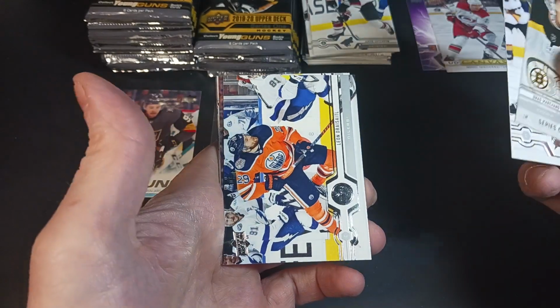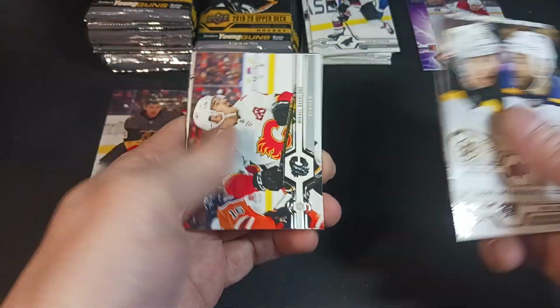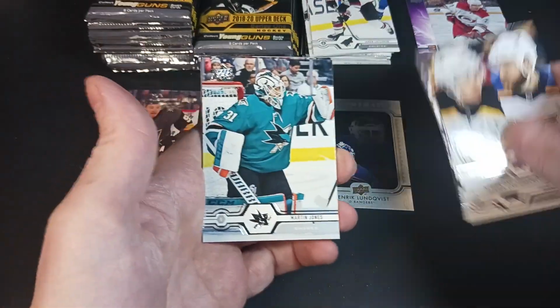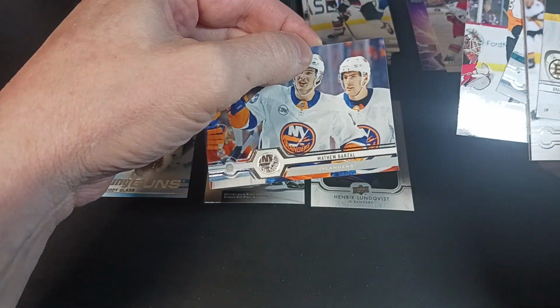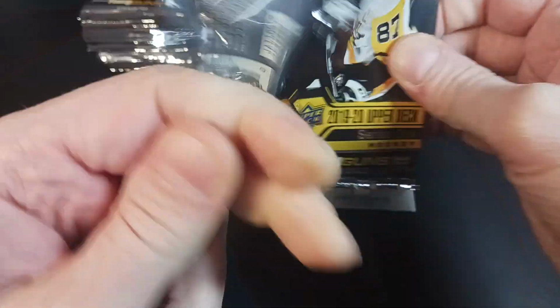Series 1 checklist. Boone Jenner. Tri-title. Bodker. There's portraits of Lundqvist, Martin Jones, JVR. Who also got traded, or did he? I don't know. They talked about him getting traded. Matthew Barzal. Actually, I don't think he did. Now that you say it all, see, there's so many trades. Trade deadline comes, and it's a madhouse of trading.